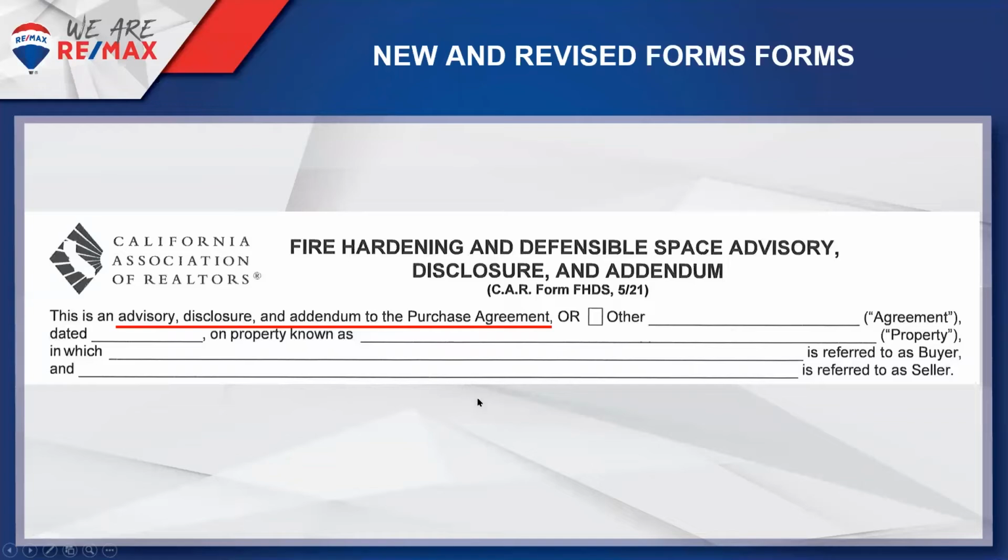And if you remember from the last time we talked about this, I highly recommend as a listing agent, you include this form in your counter offer, because you want the buyer to assume any responsibilities for getting inspections if the seller is not legally required to get them prior to transfer. So I'll explain that a little bit more in a moment, but I would recommend that all listing agents counter this form back to a buyer and filled out correctly, of course.